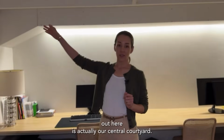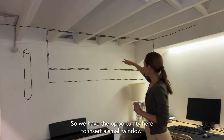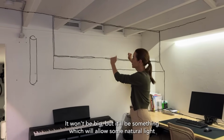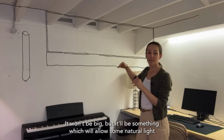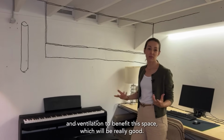Then out here is actually our central courtyard. So we have the opportunity here to insert a small window. It won't be big, but it'll be something which will allow some natural light and ventilation to benefit this space, which will be really good.